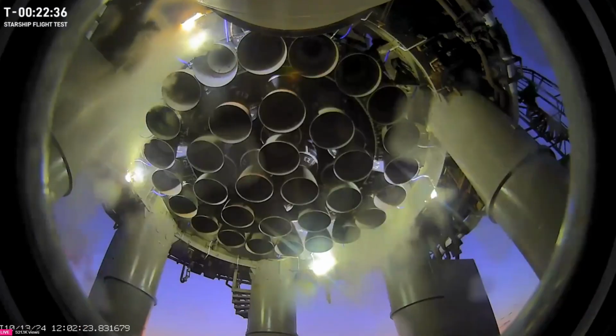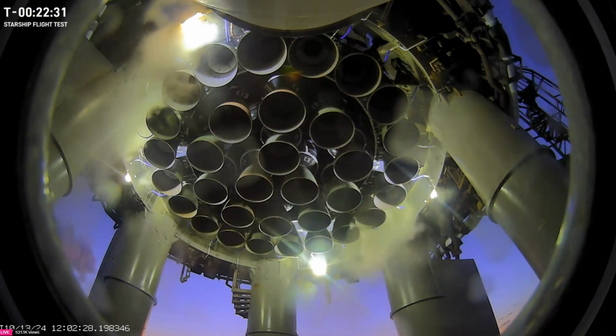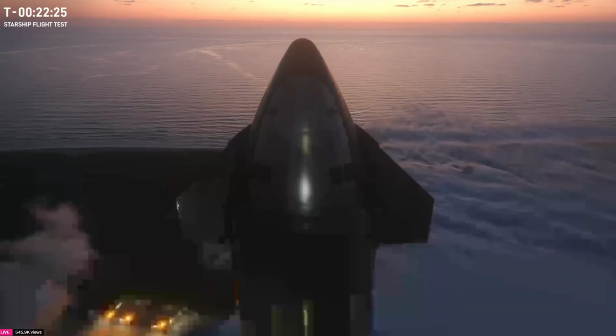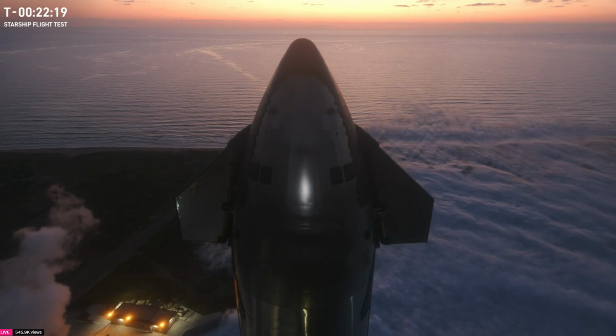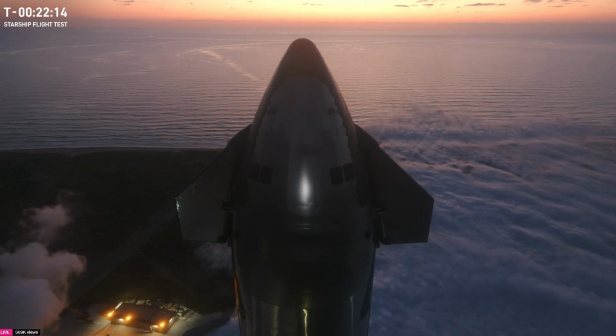Starship's first stage has a diameter of roughly 2.5 times that of Falcon 9, and 33 much larger Raptor engines, which you can see there on your screen. Moving up the vehicle, the ship features 6 Raptors, 3 sea-level engines, and 3 vacuum engines, which are optimized to operate in the vacuum of space. The ship is designed for vertical takeoff and landing on any hard surface, like the surface of the moon.